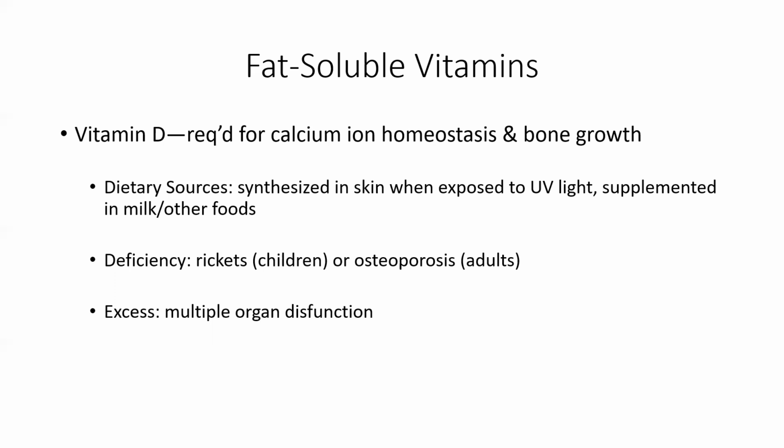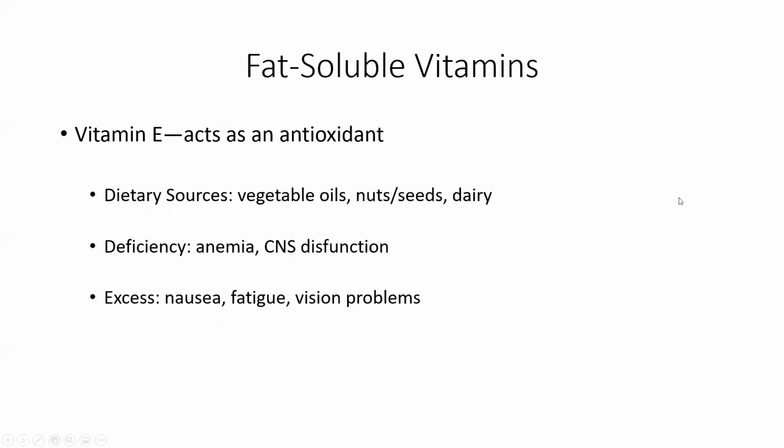And then excess. Okay, so you can have too much vitamin D as well. This could lead to multiple organ dysfunction. Again, that kind of goes along the lines of you would actually end up with too much calcium, and that could be bad for you. Now, vitamin E. Okay, this acts as an antioxidant. You've probably seen or heard that term on a lot of commercials for different products.